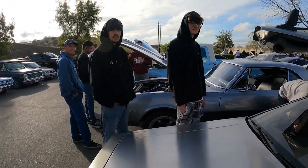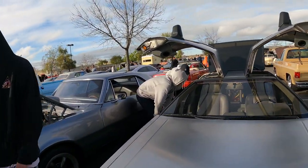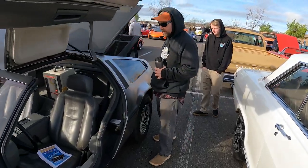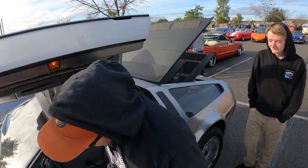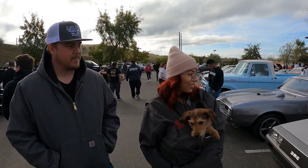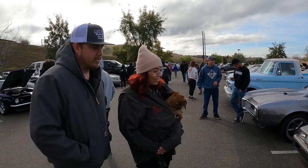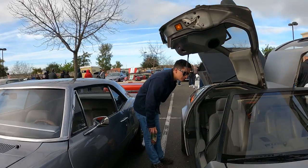What do you guys think? Oh, I get it. What do you guys think? I think it's awesome. Yeah. I'm going to watch Back to the Future when I get home now. What do y'all think? That's pretty cool. It's a cool car. Don't see too many of these in person. What do you think?